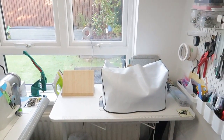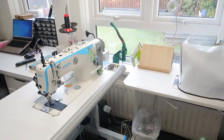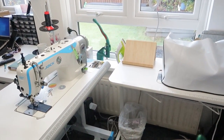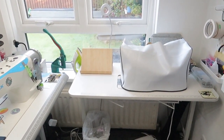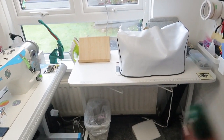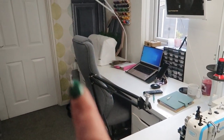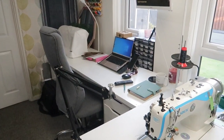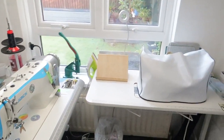So I've got the Janome sewing machine here, which stays in the table, and then I've got the Jack sewing machine here, which always stays in the same place. Obviously the eagle-eyed of you may notice that there is not a sewing chair or any chair of any sort here, but that is because it's currently over there because I've been working on the computer all of today. So I just move the chair backwards and forwards between the two spaces.